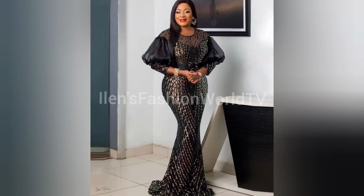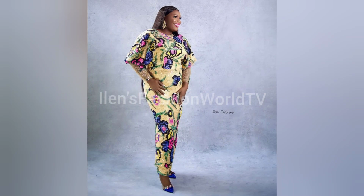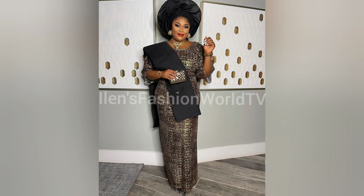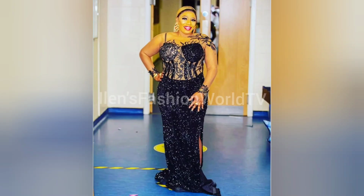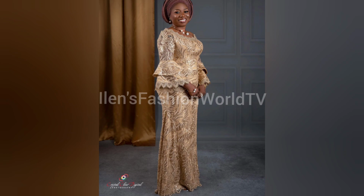You're going to be seeing a lot of Ankara skirt and blouse, iro and buba, kaftan, boubou, Asoebi styles, lace styles, long gowns and short gowns. They are all unique and classic styles that will give you the beautiful look you deserve, and they fit all shapes and sizes.